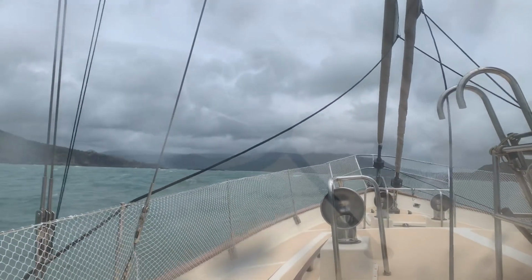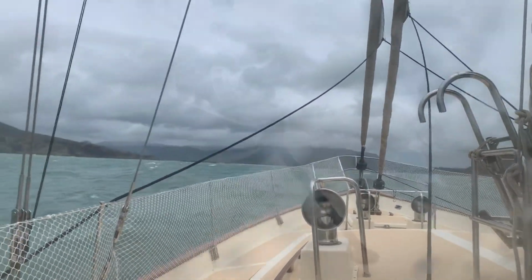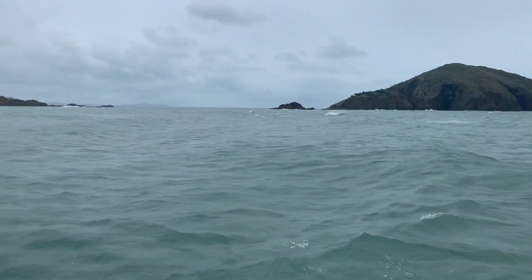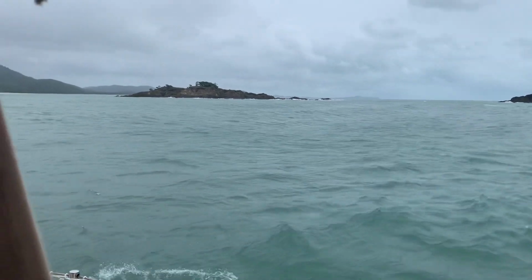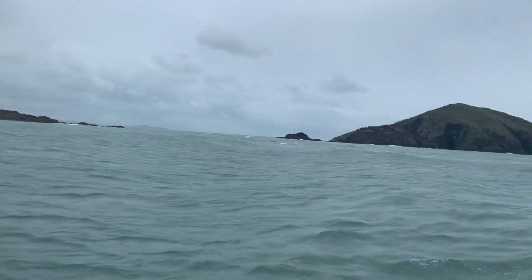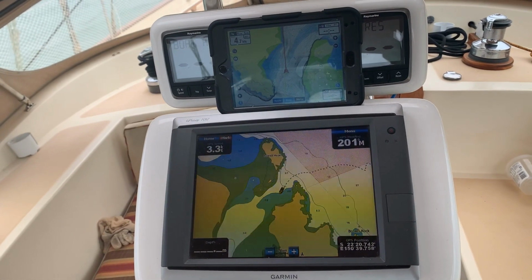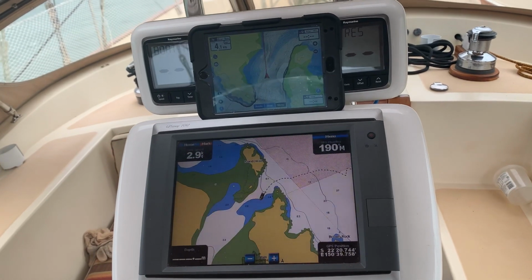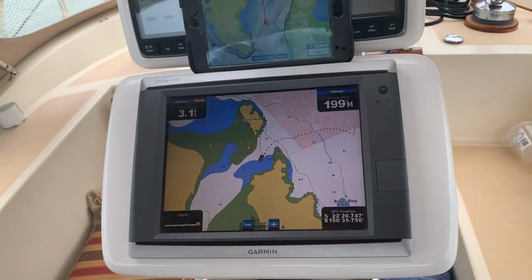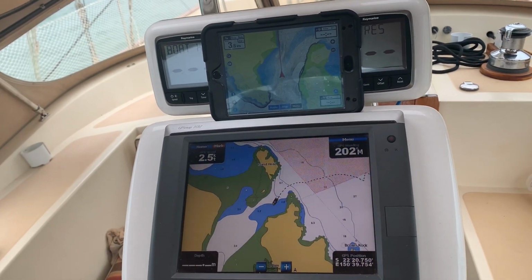We've just put the sails away and Sam's just said there's 26 knots over the deck. We're coming into Island Head Creek. We use Navionics on the iPad and we've got the Garmin GPS. They both say different things, so we're going off of the Navionics.